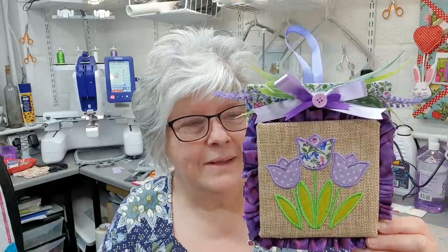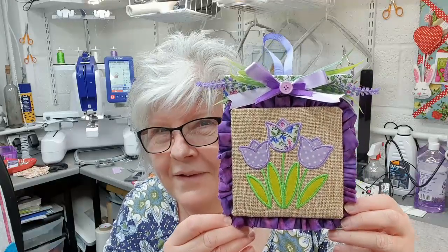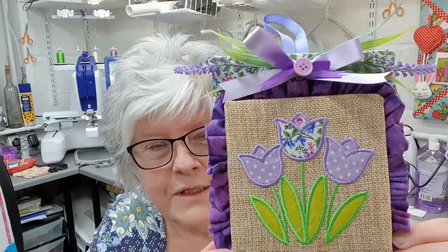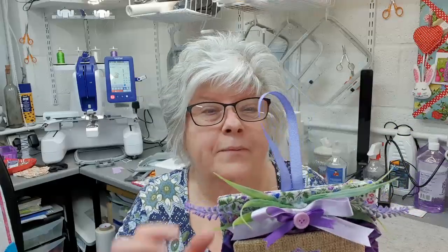So now I need to go and get some card. I think I might try and get some mount board from The Range, because I don't know where I can get the sticky back board that people use. Anyhow, doesn't matter. I'm going to pop out next week and see what I can get, but I'm really pleased with this. So yeah, and the purple, it all goes with my kitchen. I've still got loads of glue there, but no, really like that. So I'm going to make some more now.